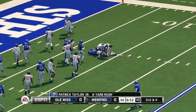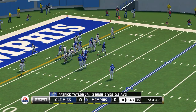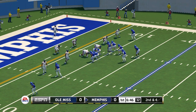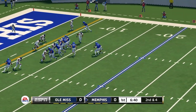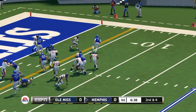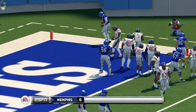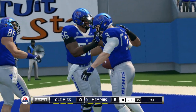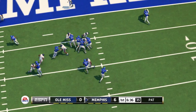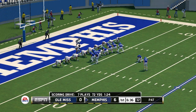It's the tailback. Runs outside for a nice gain. 6 yards. That'll make it second and four. He might have a chance. Breaks one and scores. What a spectacular run by the quarterback. That is such a weapon for your offense when you have a quarterback who can do things like that. The coach probably loves drawing up plays for this guy.